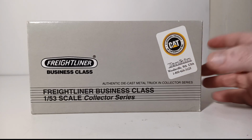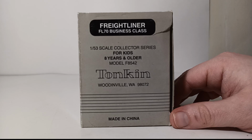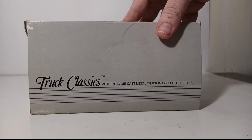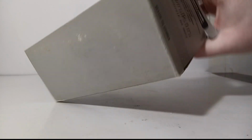I don't know. On the side of the box: Freightliner FL70 Business Class for kids 8 and older, model F8542. Again, the same information we saw before. Truck Classics, authentic die-cast metal truck in Collector Series. Nothing on the bottom of the box.